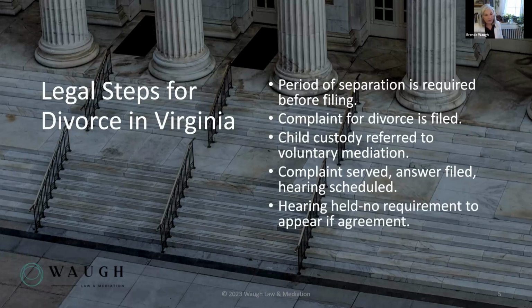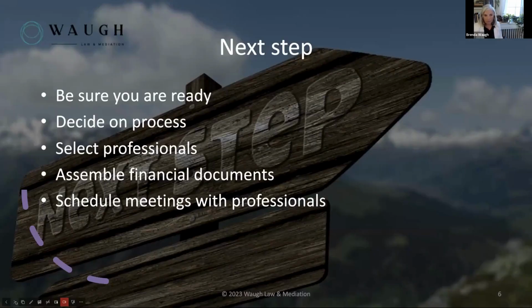In Virginia, there is no requirement to appear at the hearing if you have an agreement and an attorney files for your case. So those are kind of the steps. Separation, and you can get an agreement at the time of separation and a parenting plan set up. That time lapses, you file the complaint, there's an answer, you may go to mediation, and then you have a hearing that you may not have to attend. After the hearing, the judge issues the order.